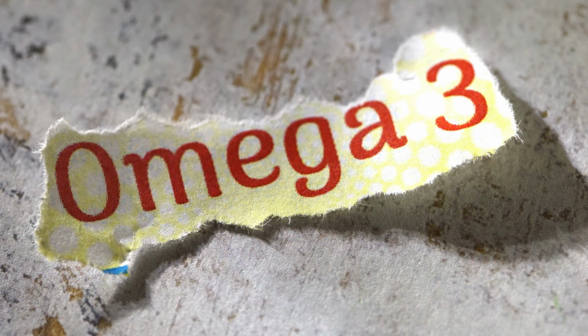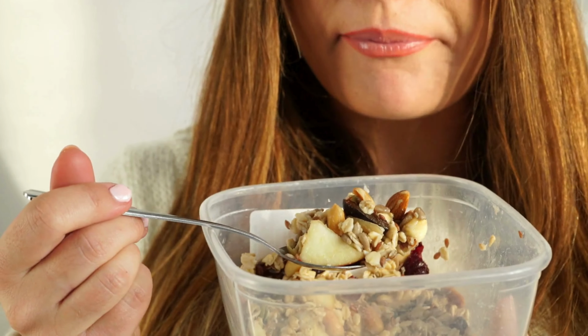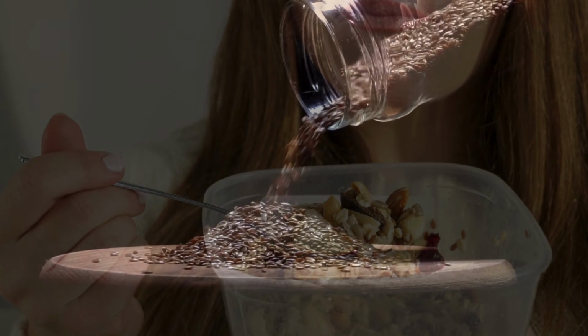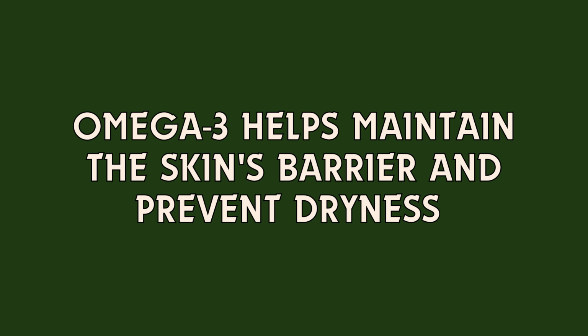Omega-3 fatty acids, commonly found in fish, are crucial for maintaining skin health. But don't worry, vegans can get it too. Flax seeds and walnuts are excellent plant-based sources of omega-3, which help maintain the skin's barrier and prevent dryness.